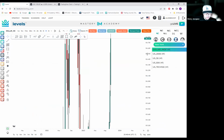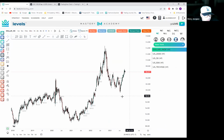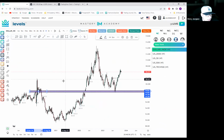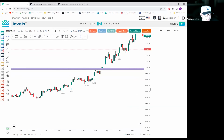Let's break it down from the weekly real quick. So we called out this buy opportunity right around right here. Boom. That was my head and shoulder violation. Shoulder, head, change of character. So we were looking for sells and market came back, right? Notice how we do get a little bit of respect.